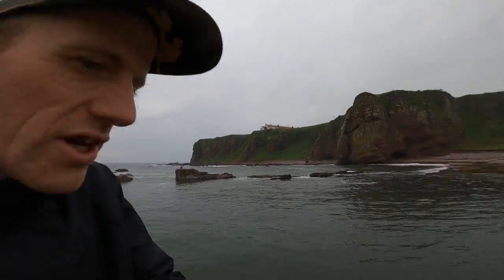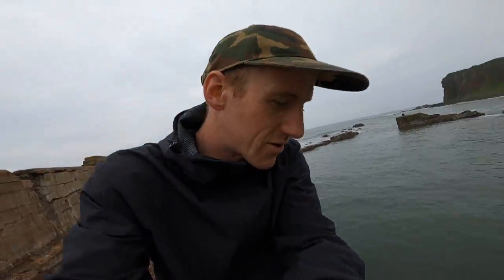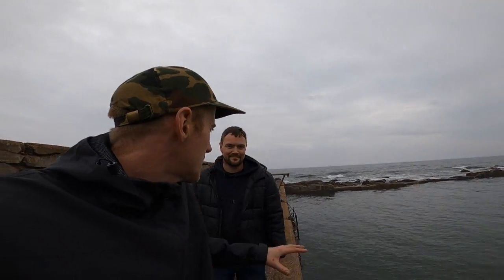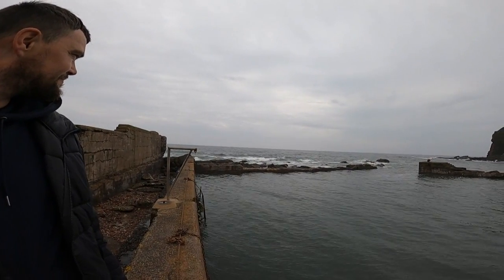Wow, I love a wee adventure like that, right to the edge of the sea, to the edge of the North Sea. Right below, let's check it out. Craziest of adventures on the channel here, folks. That's something that I always say. It's always the craziest of adventures. Look at the size of those waves. Those are some big ones.